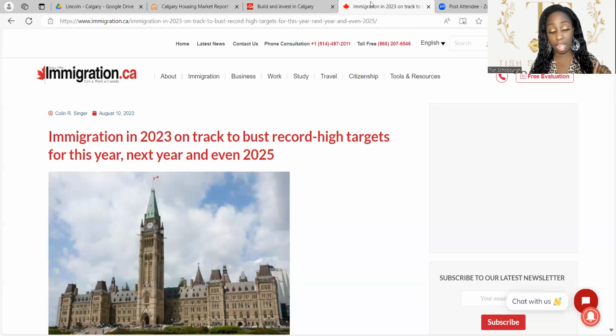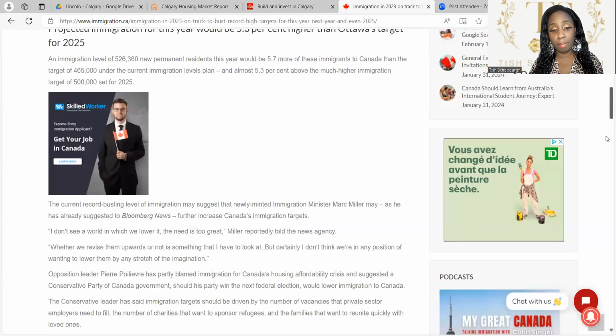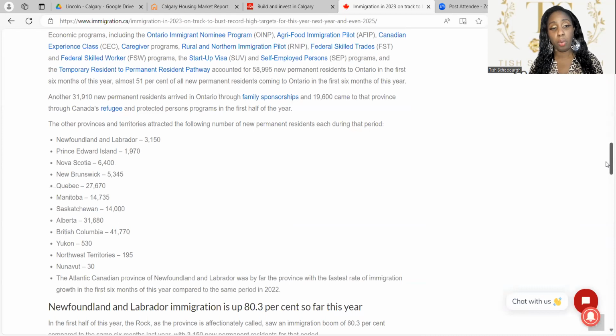Another thing in regards to flocking to Calgary is their immigration has just blown up completely, especially in 2023. And that's expected to continue to rise in 2024 and in 2025. Now let's look at the numbers. In comparison to other provinces like Ontario, which saw a population increase of 31,910, Alberta as a whole, since we're talking about provinces, has actually increased almost identical to Ontario. So a 31,680 increase in population, which is quite impressive. So a huge amount of immigrants going to Calgary, okay?